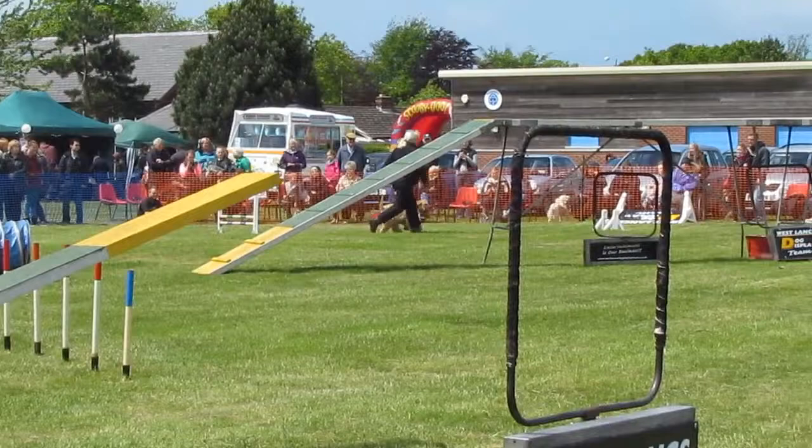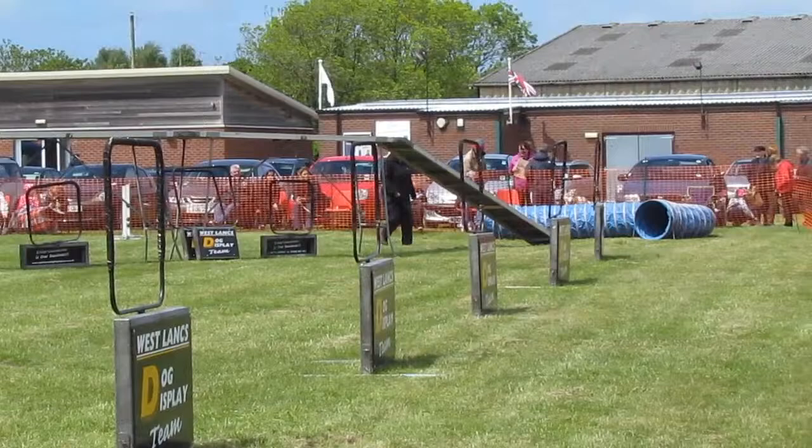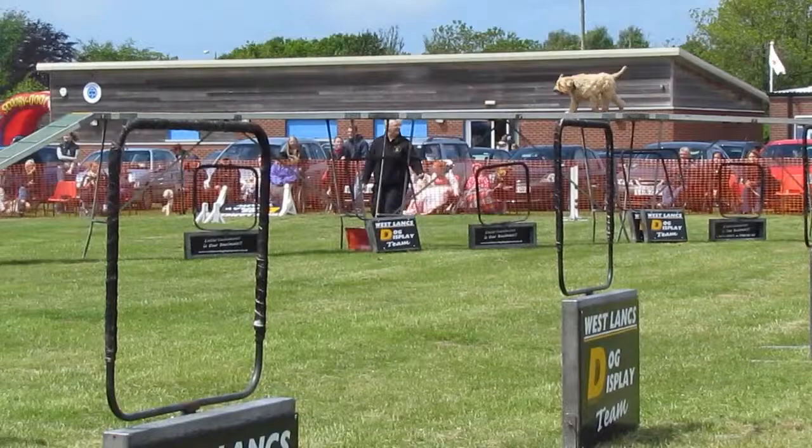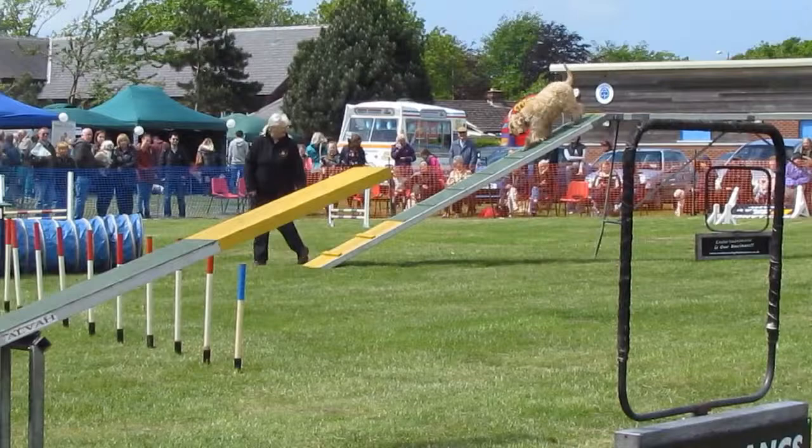Soft coated Wheaton Terrier, they have another one called Odo, which I can't tell the difference between. So that's why I have to ask her which one is which. So sometimes she does a scrub on me and I don't notice, so it's too late. Soft coated Wheaton Terriers are the most common breed in the world. They are lovely dogs. Need a lot of grooming as well.